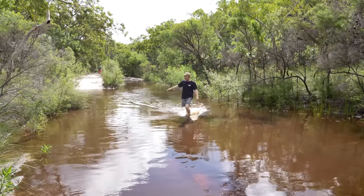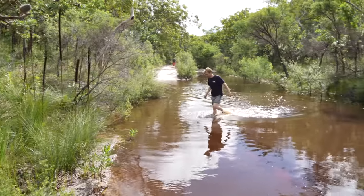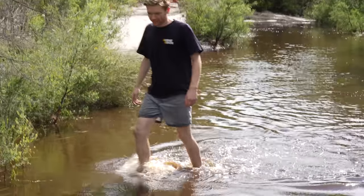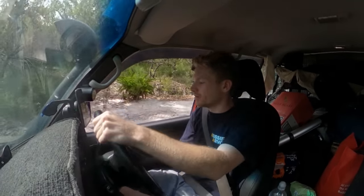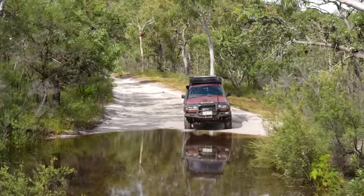Well, we got a bit of water to go through. Traveling alone and being so far away from home definitely makes you a bit more cautious before you just plow into things. You have to be self-reliant on you and your vehicle alone, so it definitely makes you think twice before you do little things like this.